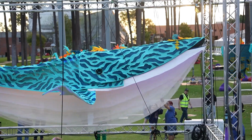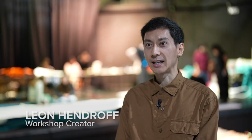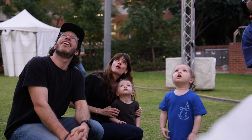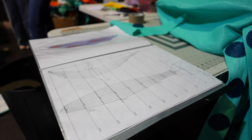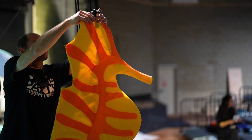The Whale is a large-scale puppetry installation which people can actually get immersed in and interact with. So people can enter this world, hear the sounds of the deep, maybe even pull a rope that will activate some of the puppets. I have been involved with the design of all the various elements of the installation from the start. So creating the creatures, how they'll look, how they'll work.